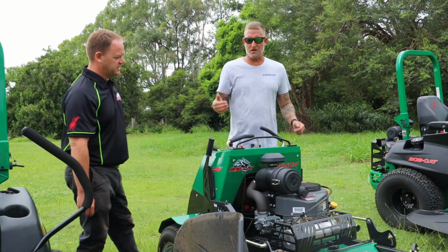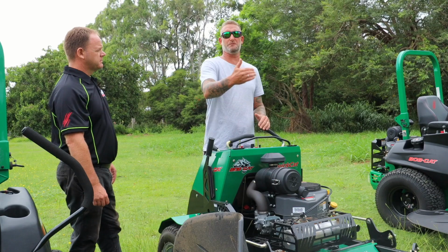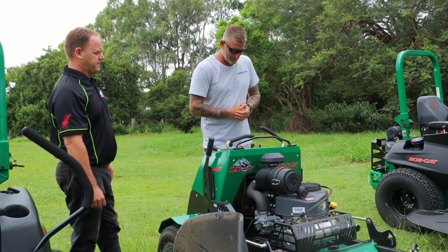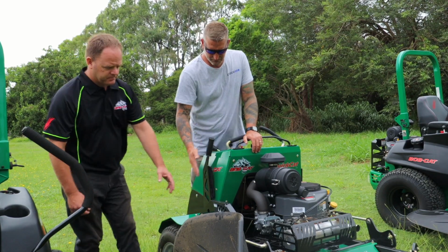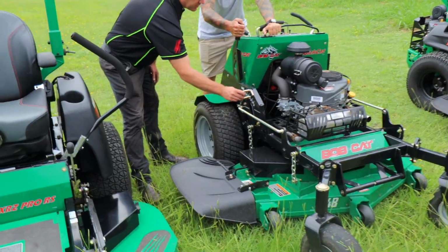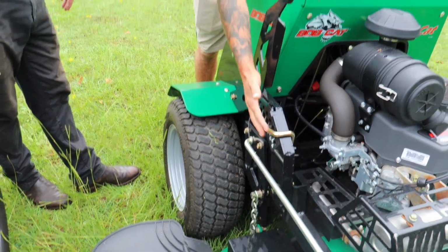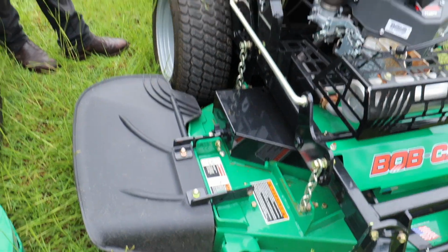So it's a time-saving feature. With this transport mode, guys, it gives you a little bit more push if you've got to run across a paddock without cutting it. Yep. Okay, hour meter as usual. We've got the deck height adjuster, nice and easy here. You just choose your height and have the pin sitting in there. That's a foolproof system, so it's not going to come out. That's nice and easy to do.